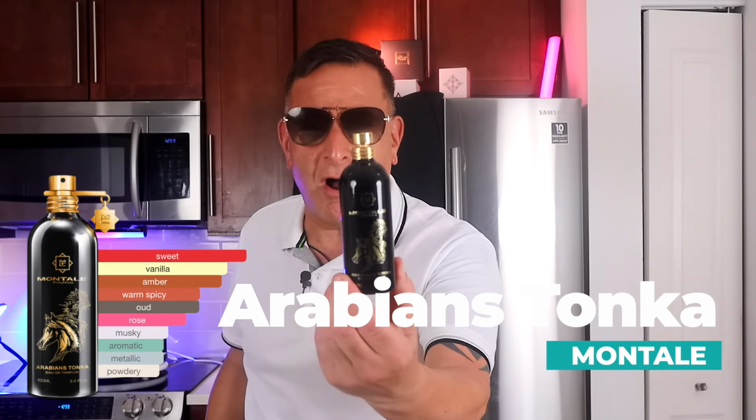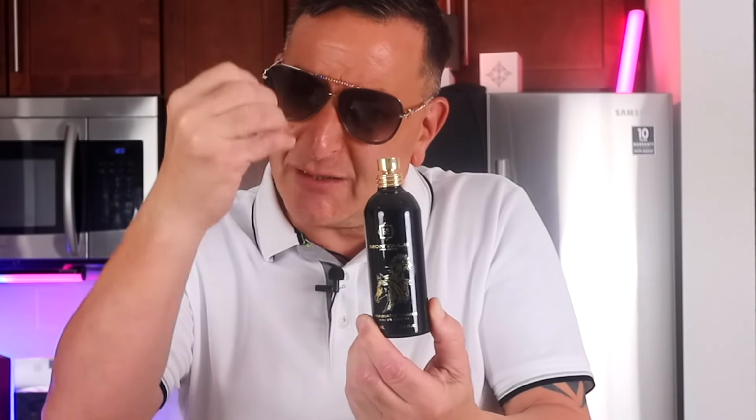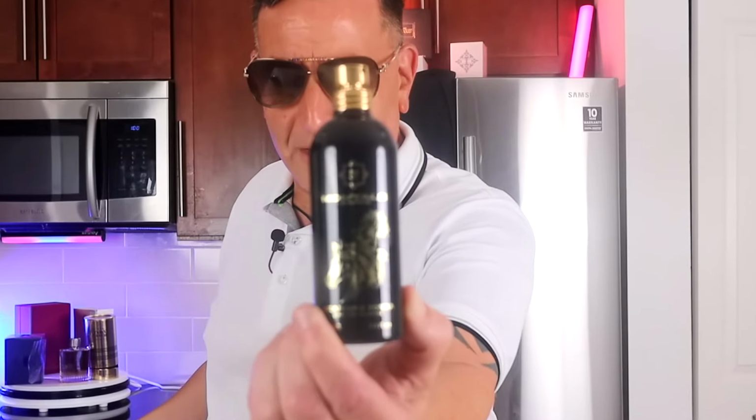And now I'm putting my glasses on because we're about to get even more spicy with this one. It's called Montale Arabians Tonka. I dare you to spray this 3 times. It is so powerful. At first you spray it, you go, that's nothing. Wait about 5-10 minutes. It's gonna explode on you. 3 sprays is too much of this. It's very sexy, it's very naughty, and your wife won't let you wear it. This will set you apart from any of these fragrances right here. This is called Arabians Tonka by Montale.